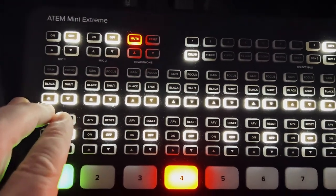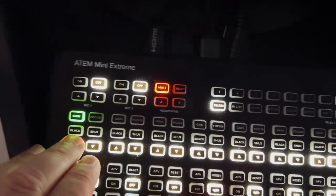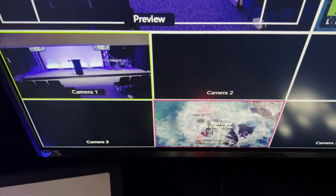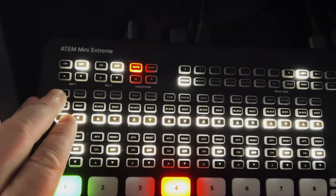I don't believe this works for, well, let's just see. Camera one, let's see if we can turn the gain up. Yeah, it's not impacting our PTZ camera. So pretty much all for Blackmagic cameras here, but really cool to be able to do anyway if you had those cameras.